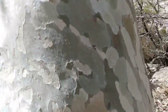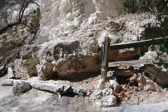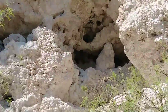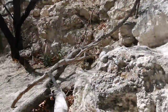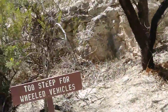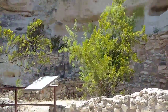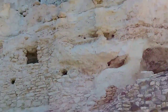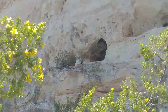This is an amazing type of tree. This is just amazing. Look at all the holes, all the entranceways.